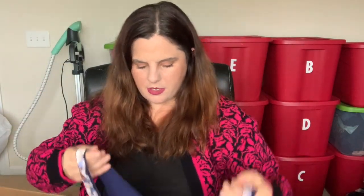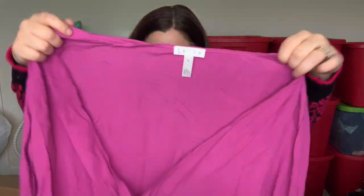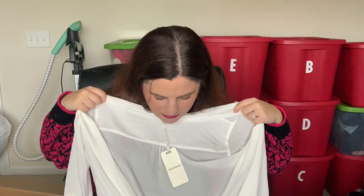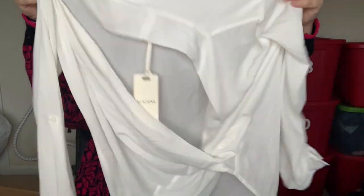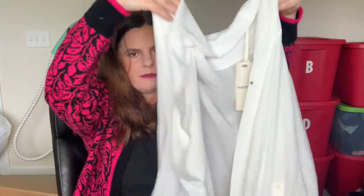Becca by Rebecca Virtue, size medium. Never heard of this brand, but it is a cute little bathing suit top. I like it. Okay, Leith, which is sold at Nordstrom, size small. I got a lot of this in a Nordstrom box. Okay. Pleione. New attack, so that's nice. Just a white blouse. Oh, it looks like a faux wrap. It buttons. But anyway. All right.